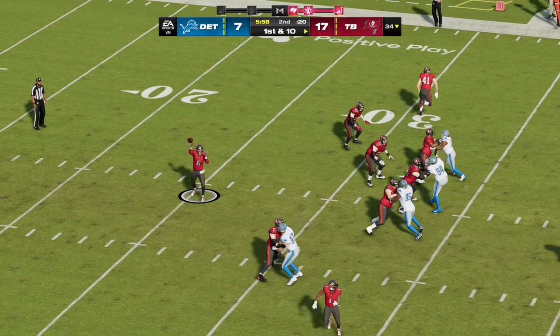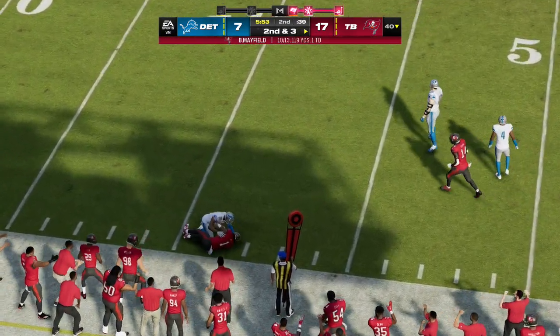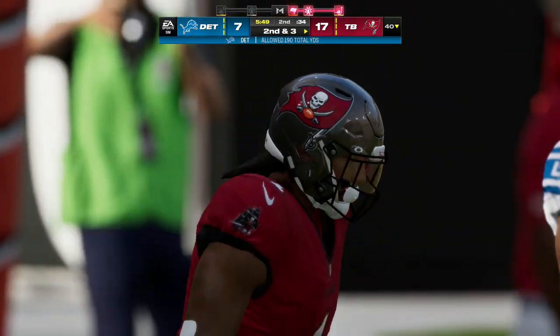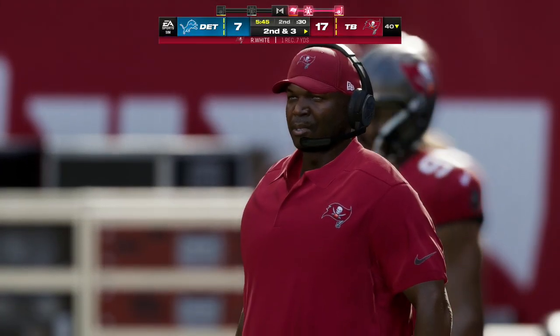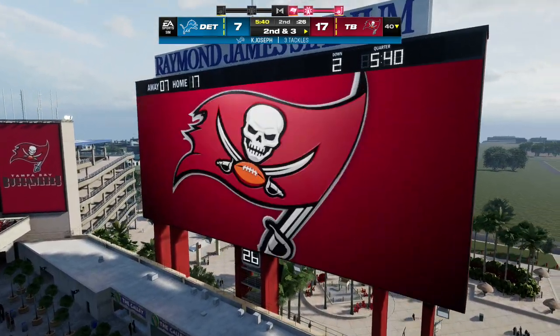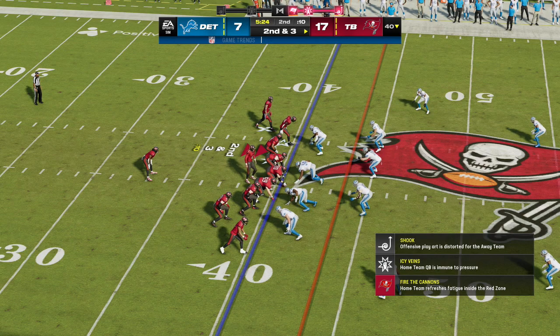Mayfield off the play fake. He'll get that out to the flat to White. That's good. The completion there for 7 yards, and that'll make it 2nd down. Just about every quarterback is trained to really look downfield first before you come back and make a nice, safe throw. And in this case, that's exactly what he did. Found his running back, let him create some space, and it turned out to be a nice play for the offense.